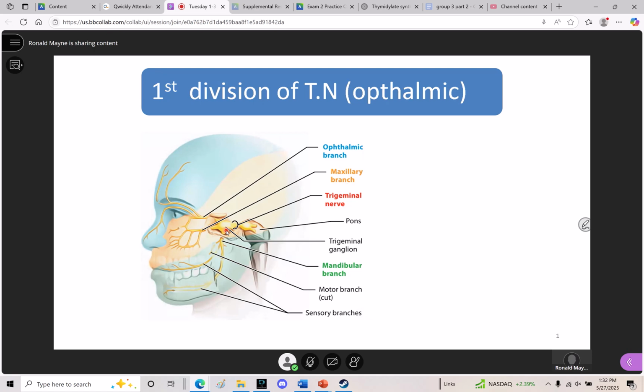So we're saying that the sensory neurons are here. Primary sensory neurons. Where are the motor ones? The mandibular will carry the motor fibers, right? Where's the neurons? No. Motor nucleus, which is located in the pons. It's medial to the pontine sensory nucleus. Okay, so sensory neurons are in the ganglion. The motor neurons are in the motor nucleus, which is in the pons.